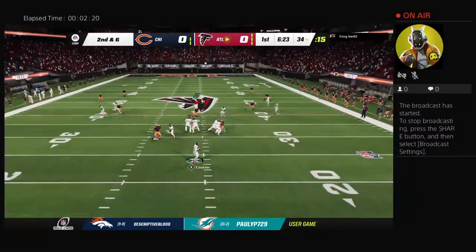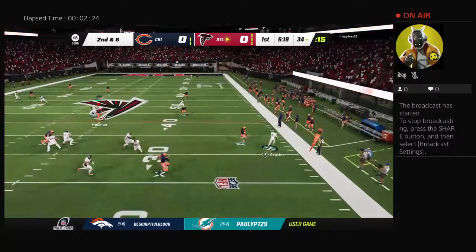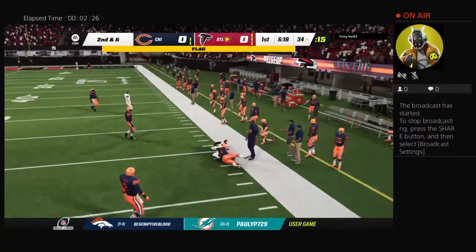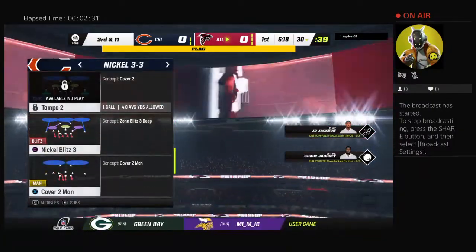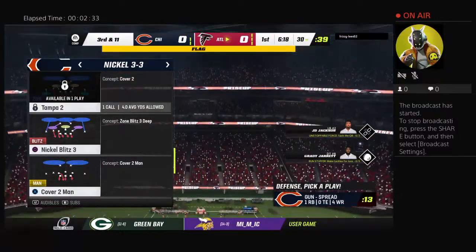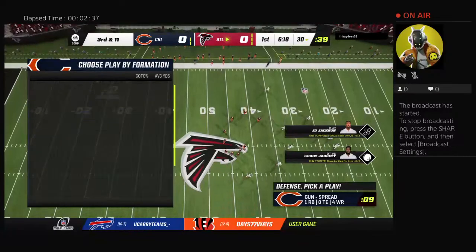To throw again on second down. Cousins. And that'll be incomplete. We do have a penalty flag down, however. Let's see what that's about. Yeah, we kind of sensed that one. He got a little too far forward before throwing, and that one will set them back.